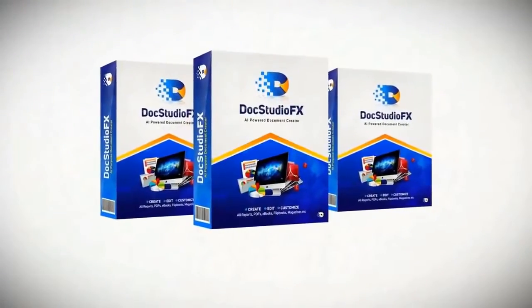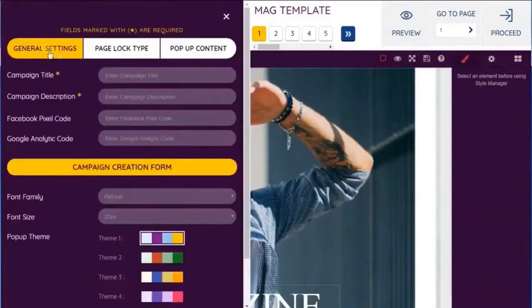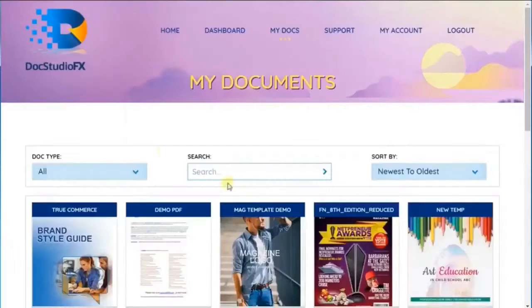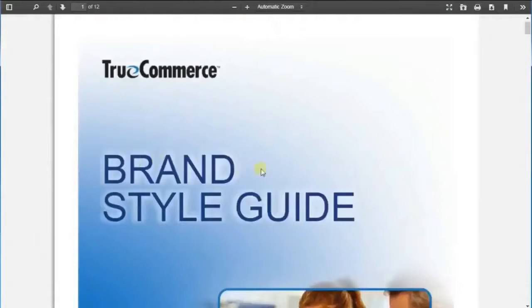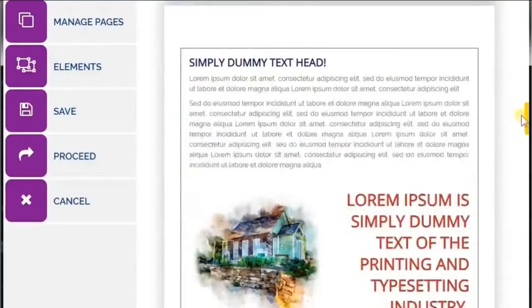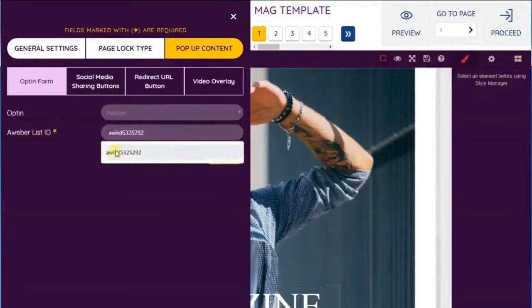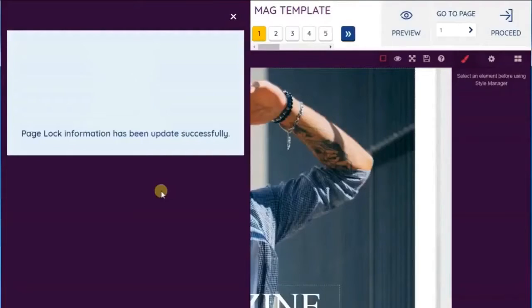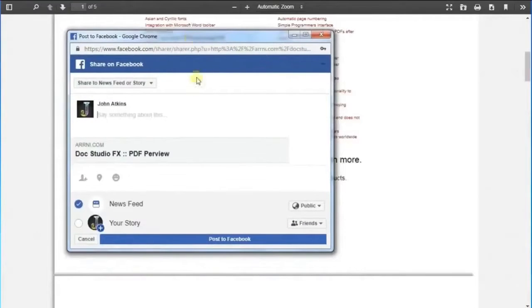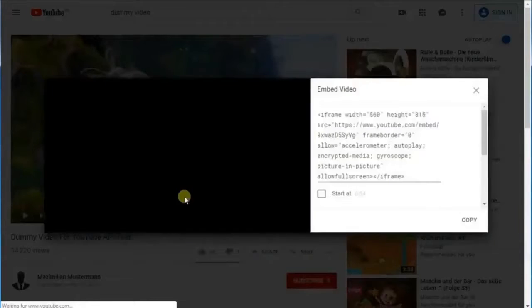With DocStudioFX, you can also rebrand any document with an advanced AI-powered, easy-to-use drag-and-drop editor, create beautiful 3D covers in minutes, lock specific pages in the document, prompting the users for a call to action. Literally force people to opt in from inside the page to read further. Add social media buttons like Facebook, Twitter, etc., and make your doc go viral. Select opt-in forms to pop up at a specific time when readers are most responsive to your offer. Add a clickable button overlay on any page to get the highest possible CTR. Insert your link anywhere in the document in multiple places and turn it into a revenue-generating machine, and a lot more.